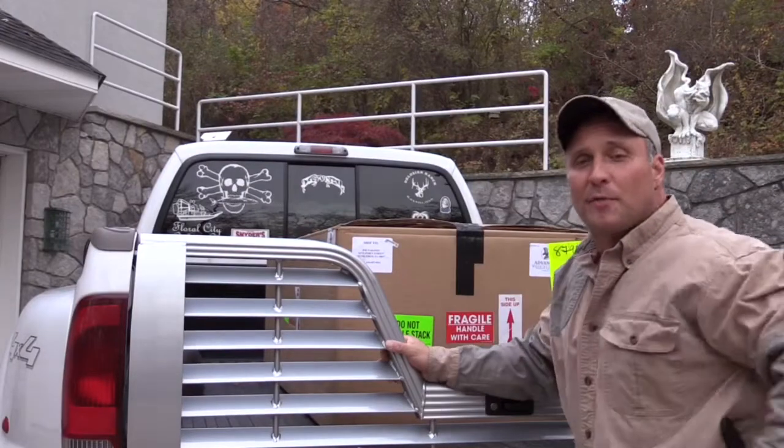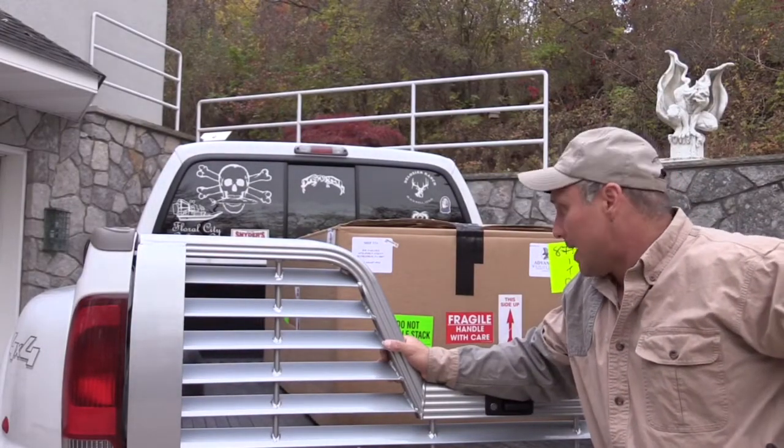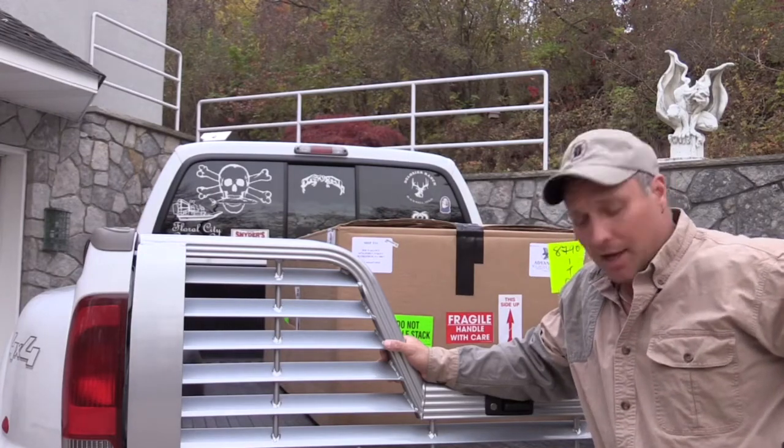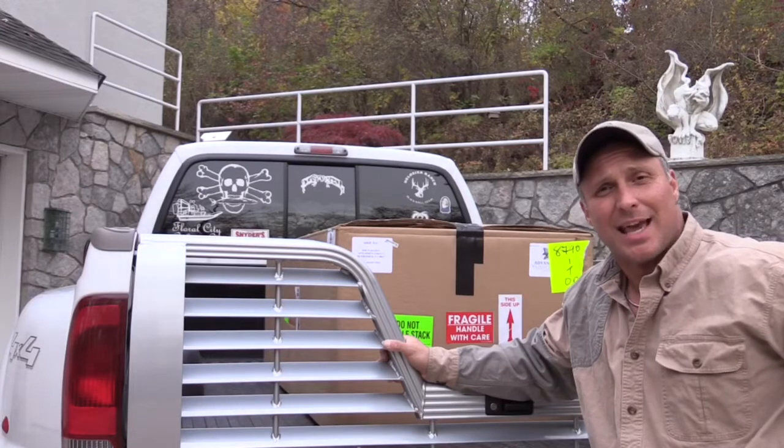Okay, it's a beautiful fall day. I should be out deer hunting, bucks are chasing does, but instead I'm about to unpack three fish. These fish are from Advanced Taxidermy out of Canada.